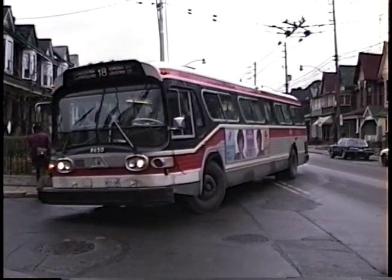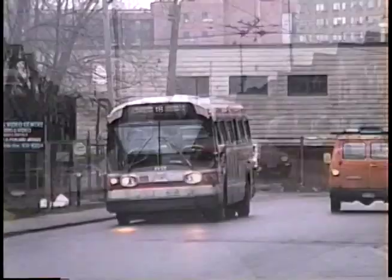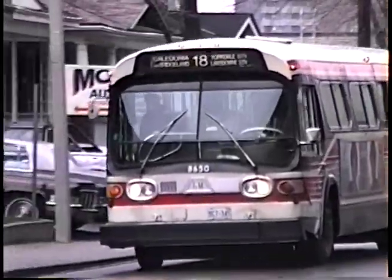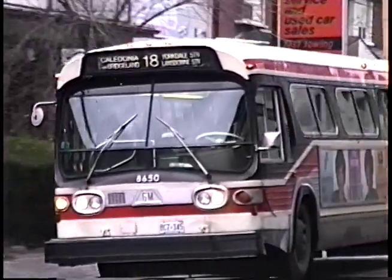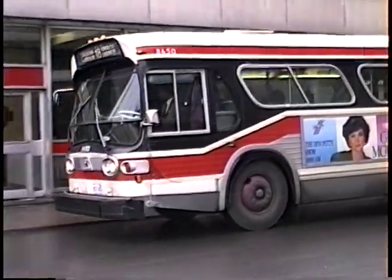8650 is seen on the last day of Caledonia 18 service to the Lansdowne station. The next day, the route would be extended along Davenport via Dovercourt to the Ossington station. This service ran for a number of years until the route was replaced by the Lansdowne bus extension.